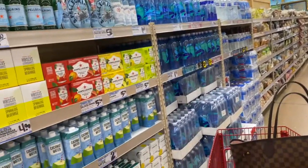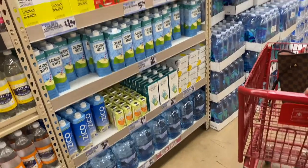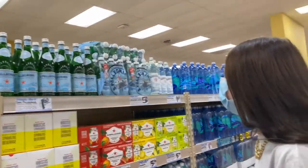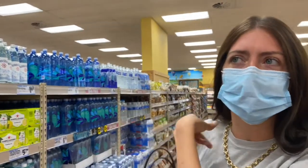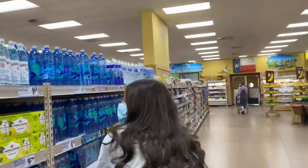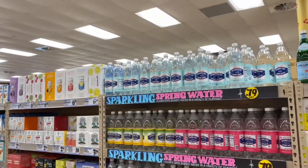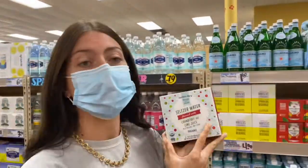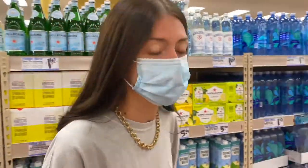First things first, love a good sparkling water. Trader Joe's has really good sparkling waters. They don't have LaCroix, which kind of sucks. So I think we're gonna get a case of the Pellegrino. And then they have other flavored Trader Joe's ones that are pretty good, so we might try them. I haven't tried this one, but it is cranberry and lime juice. So we'll see if it's good.